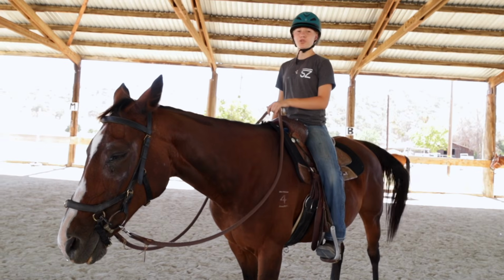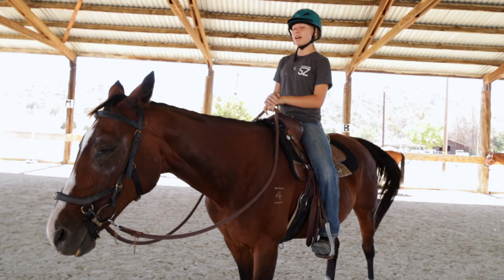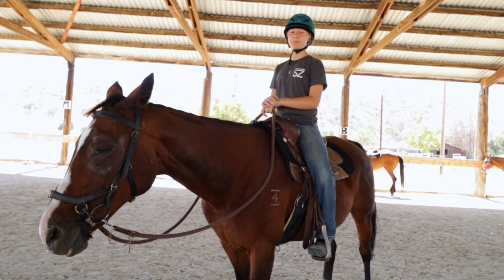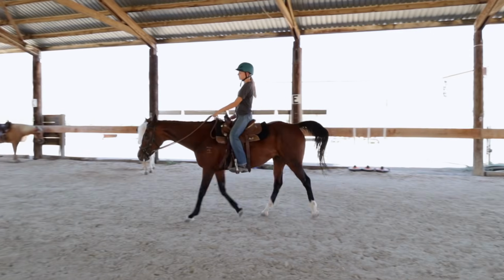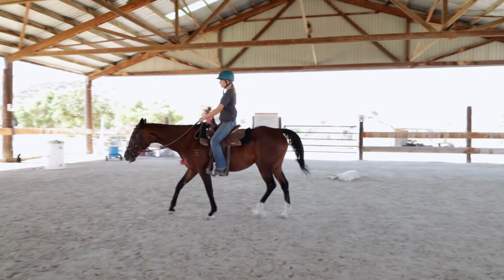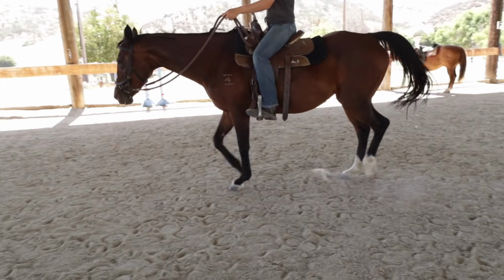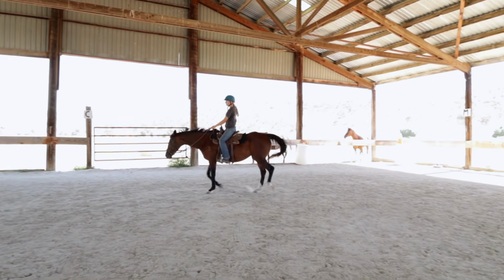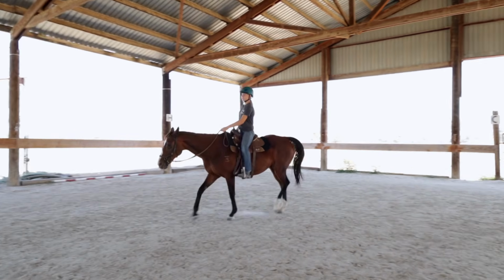The trot is a 2-beat gait where the horse's feet will move in diagonal pairs. Horses will trot at about 8 miles per hour, and they can trot up to 15 miles per hour. In the Western discipline, a horse will still trot, but oftentimes we call it a jog, and it's considerably slower sometimes than the English trot. So if you go to a show, you'll hear the judge ask the participants to jog their horses.